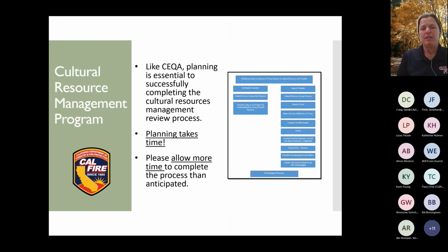And then, like CEQA, you always have to make sure you're planning. So this is the flow chart for the different projects that are possible for archaeology. Again, this is specific to CEQA, not forest practice rules. That one has a whole different flow chart. But as you can see, there's a process that you have to go through.